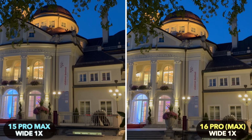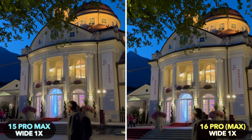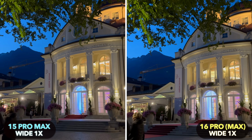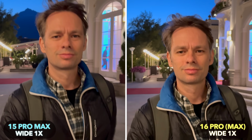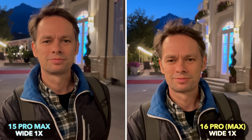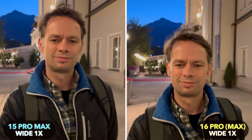If we now take a look at shots with the important main lens, unfortunately only extremely small differences can be seen here too. The main lens takes the best shots overall in low light conditions, and I have the impression that the new main camera produces slightly more detailed shots in low light. You can see this especially in this vlogging shot. There is now a little more detail in the face.